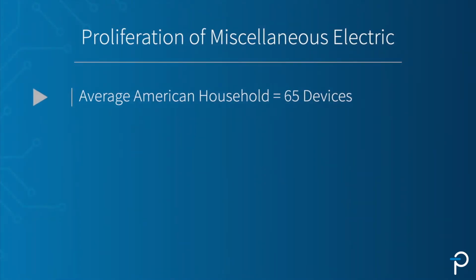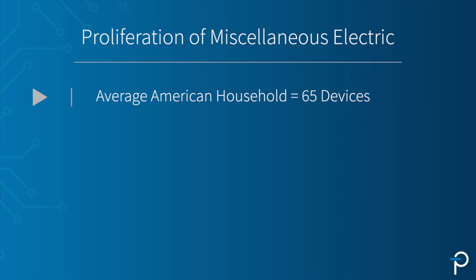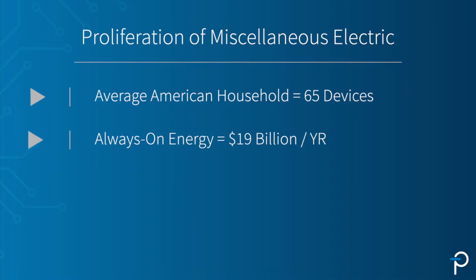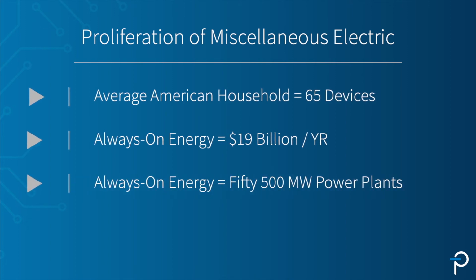According to an NRDC paper in 2015, there are 65 plug loads in the average American household. So it really adds up. When you look at the total energy consumed while these devices are simply idling, not even doing their active primary function, it can equate to $19 billion spent by consumers in a year. The energy is also equivalent to that produced by 50 large 500 megawatt power plants. So it is a lot.